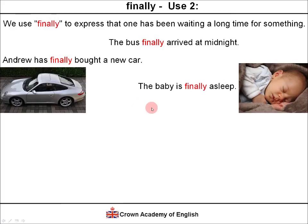Another example, the baby is finally asleep. So, since we are saying finally, this suggests that perhaps we had to wait a long time before the baby fell asleep. Perhaps the baby was crying for 3 hours, but now the baby is finally asleep.